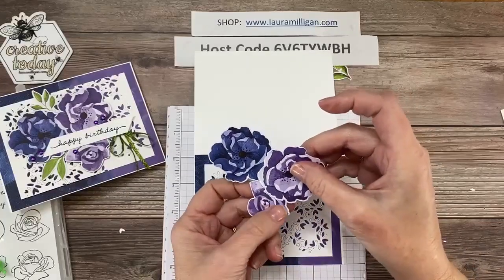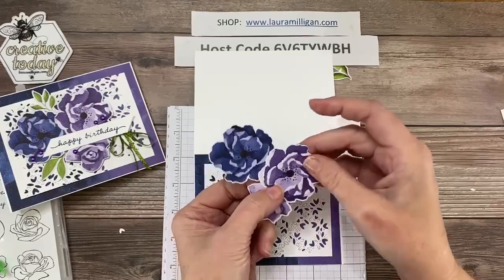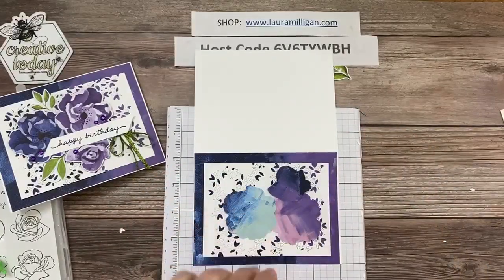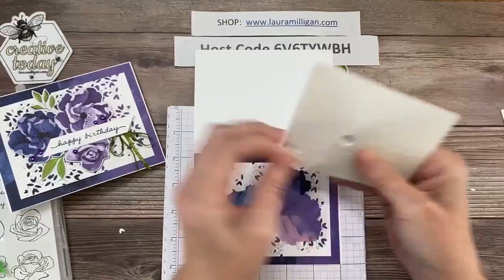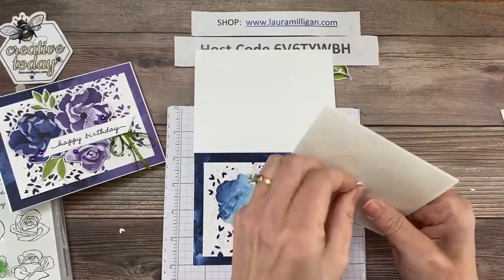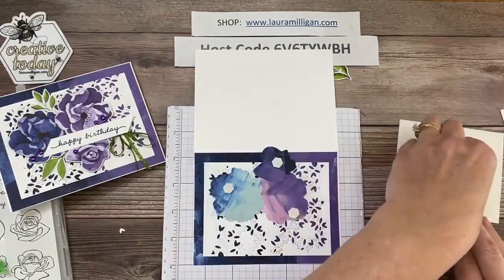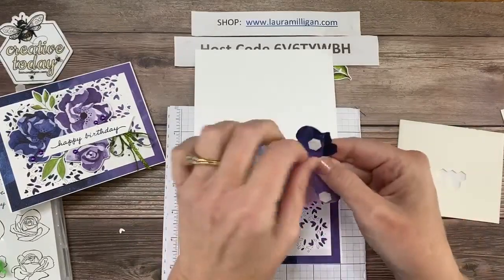All right, so then this, I'm just going to attach here like this. And like I said, there is a little bit of space there, but that doesn't bother me because I'm going to cover that up. So now I'm going to flip this over and just add some dimensionals. I made sure today that I pulled out a brand new pack. So I have lots of dimensionals today, a full brand new sheet, which is pretty exciting for me.